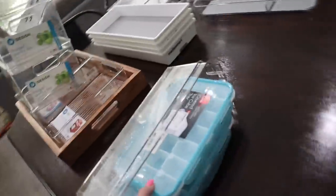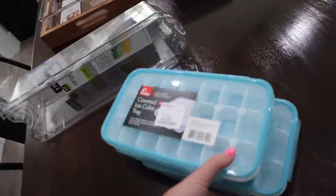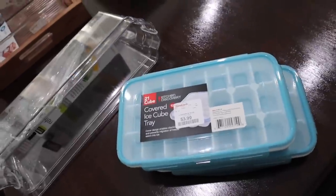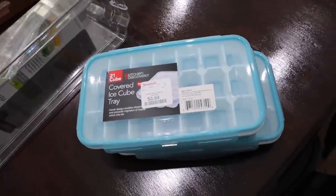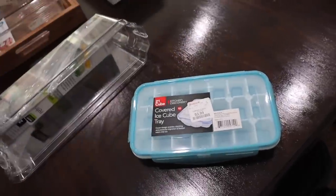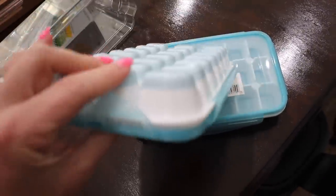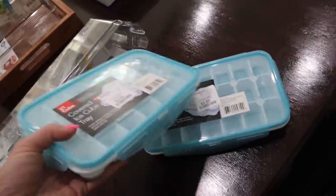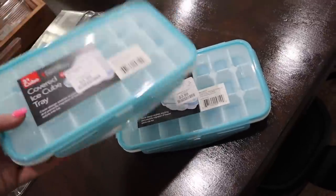Got some ice cube trays because our refrigerator, while I love our refrigerator, it makes the smallest amount of ice you could possibly imagine. And we all drink ice water all day long. That's basically all we drink. I'm the only one that drinks sparkling water, and I only have one a day. So we needed a solution for more ice.